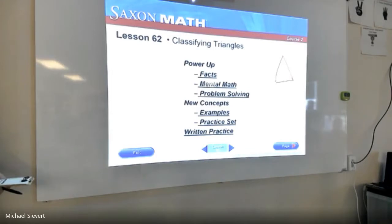Because last week we were working with squares. We had 360 inside. So if you have a triangle, Uriah, have a seat. How many degrees do you think is inside of a triangle? Braylon? 190. Not 190. You're close though. Taylor? 210. Not 210. Natalie?